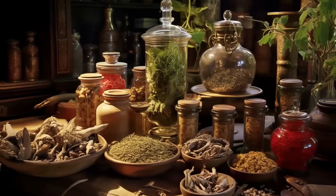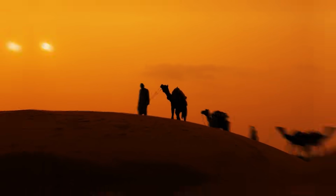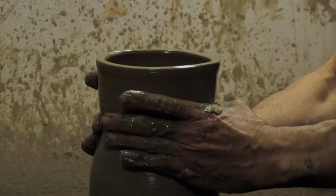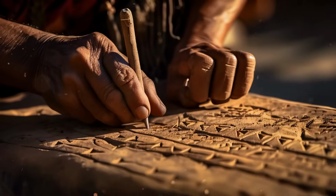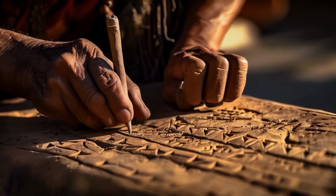And trading they did. These people had connections stretching all the way to the Middle East, thanks to their great skills in metallurgy. They even had a form of ancient branding. The seals were used to stamp clay on trade goods. Despite being so advanced with a thriving urban life, there's a whole bunch of mystery shrouding their language and script.